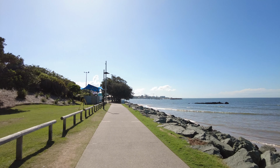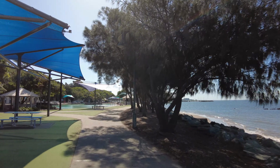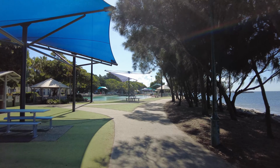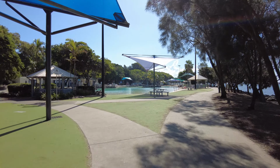Coming up to Settlement Cove. This area here is a free public pool, almost like a little lagoon. Really nice, especially if you come here in the weekdays when there's not many children. Or perfect place to come if you've got kids.